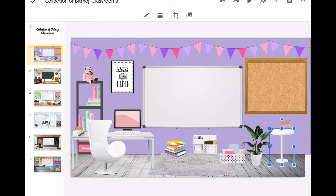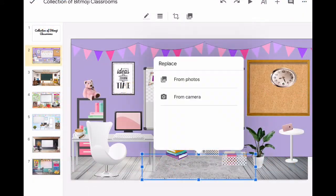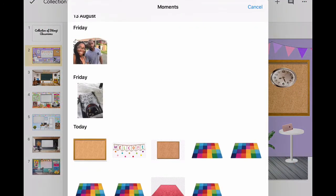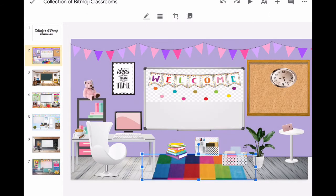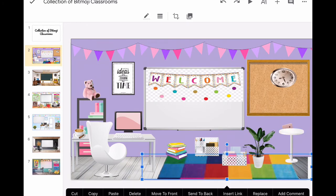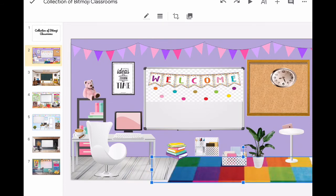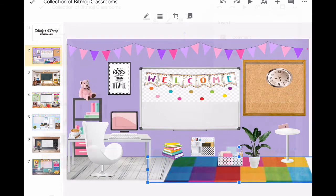Now I'm going to add the carpet. I'm going to look for a colorful carpet, again with a transparent background, and then I'm just going to insert this into my classroom. So I click on the rug that I have, I go to my photos, I hit replace, so it replaces the gray rug with the colorful rug that I downloaded, and I'm just going to resize it. And you can resize your images however you want them, make them as big as you want, make them as small as you want. Another tip is that sometimes you have to bring certain images forward so that it looks as if it's laying on the rug. So my plants and my desk I had to bring forward.